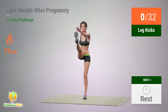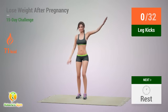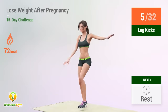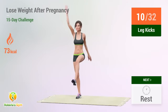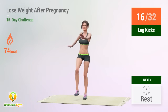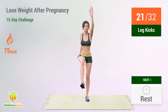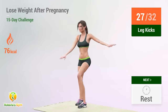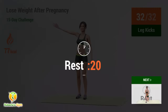Up next, leg kicks. In 5, 4, 3, 2, 1, go! 1, 2, 3, up to 32. Rest time.